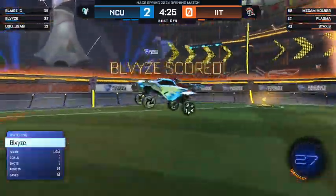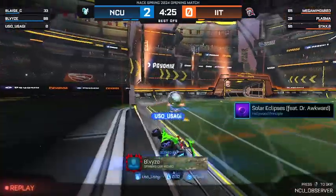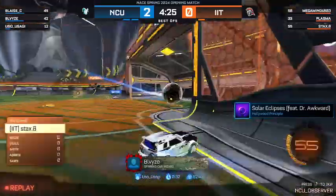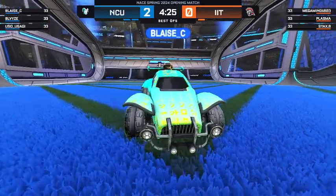Blaze comes out through midfield, sends it across. Looks like this resulted from Uso Usagi pressuring this challenge. Then Blaze is able to capitalize. Great play from NCU. Up 2-0.